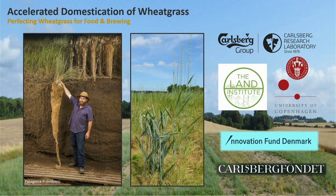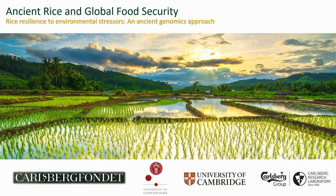And the last project that I want to talk about is about rice. We have a collaboration with Eske Willerslev at the University of Copenhagen and the University of Cambridge, who is sequencing the ancient rice genome. We just developed our first rice mutant population for this project in Kitake rice.